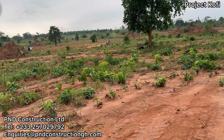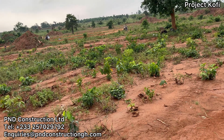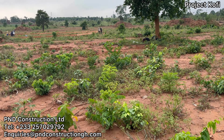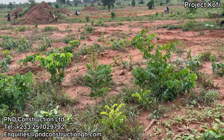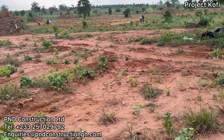The neighbors can decide to keep this tree or knock it down. So we are just walking to your house. We came to see the neighbor, and we decided to come and say hello to see if everything is okay. Maybe we can have some rice soup and goat meat.